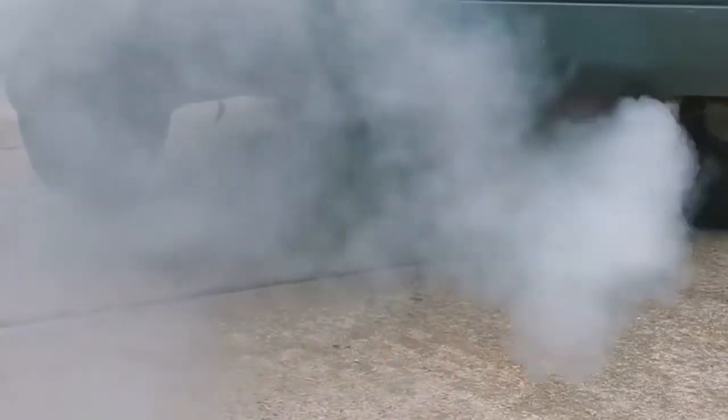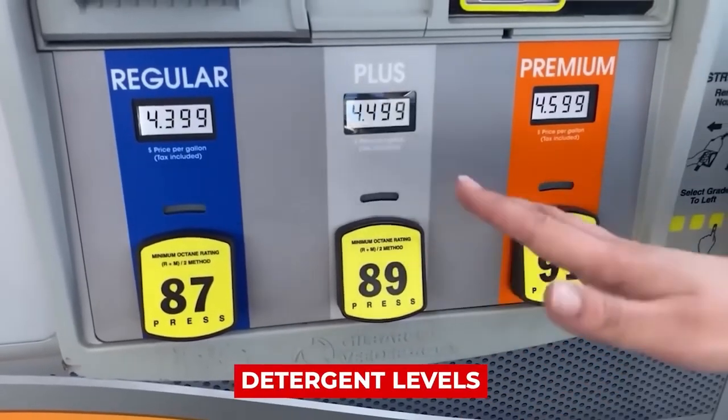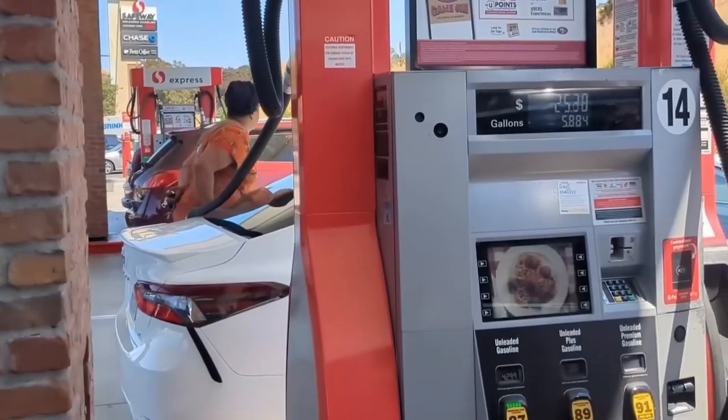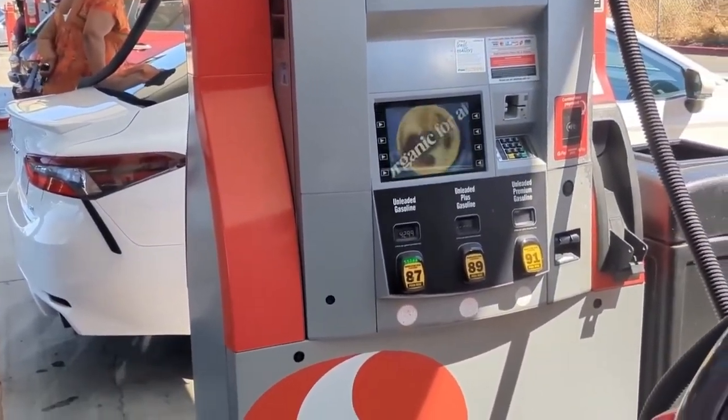That's why automakers created the top-tier standard, a higher detergent benchmark above the legal minimum. Brands that meet it keep engines far cleaner. Those that don't, they run dirty and cost you thousands over time.